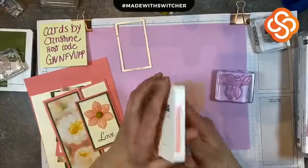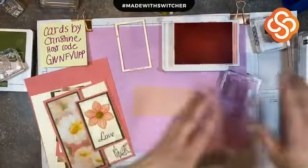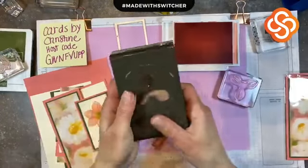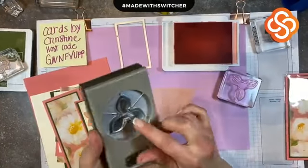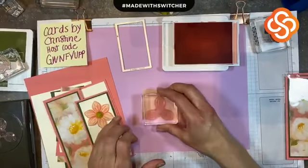So I'm gonna open this up. And I want to do this first so that it just has time to dry. So over here, remember what we do when we use our punch is we like to look at the bottom to see how the bottom is. In this case, the two petals are across the bottom. So when I stamp this, I'll stamp one like this and one like this.